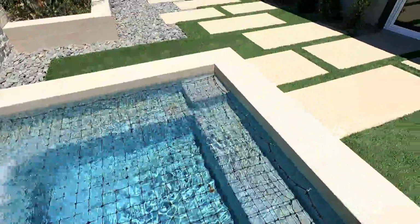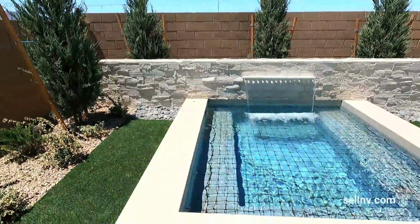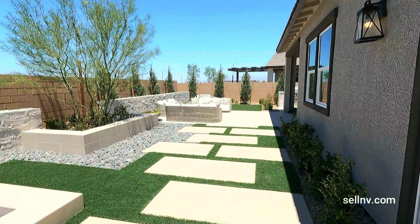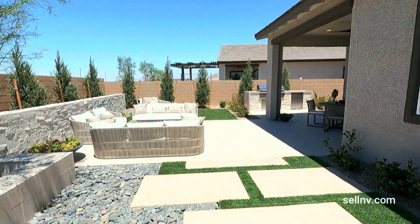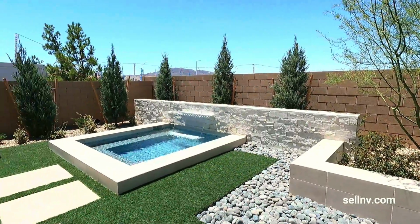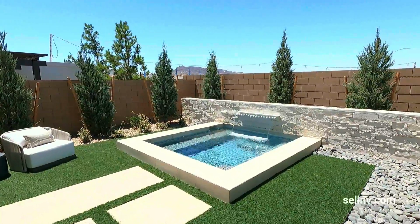I don't think you need a pool. I think this will do. So when you buy a brand new house, you don't get this. Just to let you know, guys, you'll get the idea of possibility, but you don't actually get this. What you'll get is a dirt, and you'll spend some money, and you make it happen.